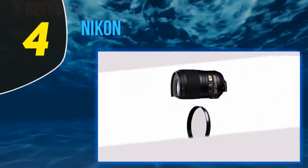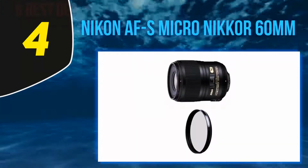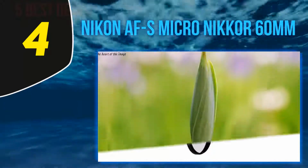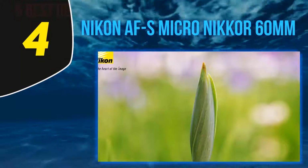At number 4. Nikon FX Micro-NIKKOR 60mm. The FX Micro-NIKKOR 60mm f2.8G ED is a streamlined macro lens that's considerably thinner and lighter than its rivals.